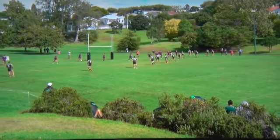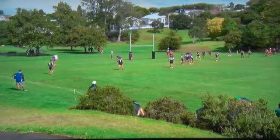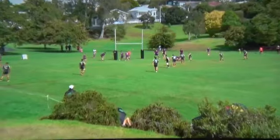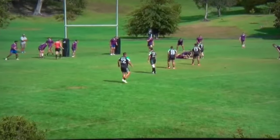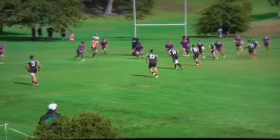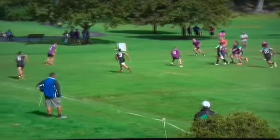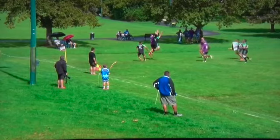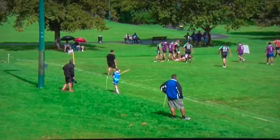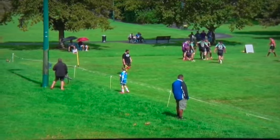Comes out left again now with number 8 having a run up the middle, and runs directly into number 1 for Richmond. With the ball there, number 19. 19 thinks he's a standoff. He's going to flick the ball up in the air, and it's taken nicely by number 3, and gets it down. So number 3 scores.